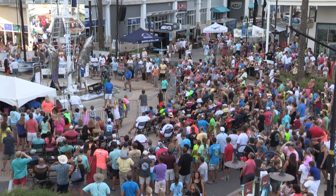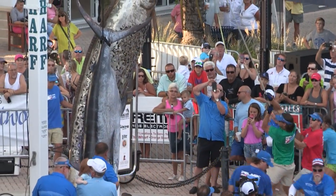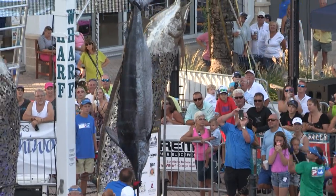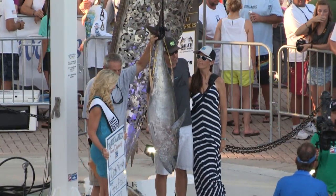Next up, we got a chance to go to the Blue Marlin Grand Championship. Huge crowd at the wharf. They weighed in a great big blue marlin that weighed over 700 pounds. Several other big ones as well. There were wahoo, there were mahi-mahi, there were tuna, all kinds of huge fish that were weighed in.